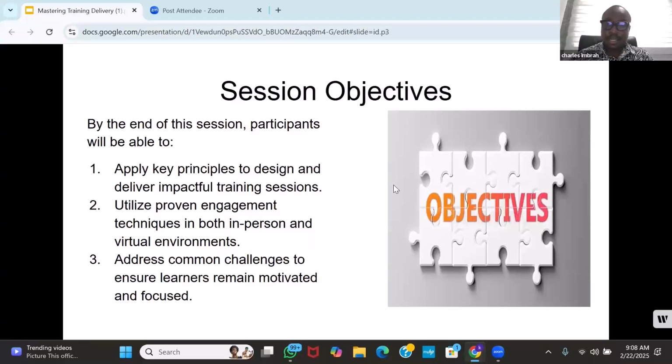And so these are our session objectives. By the end of this session, we should all be able to apply key principles to design and deliver impactful training sessions. We should also utilize proven management techniques in both in-person and virtual environments. And then we should be able to address common challenges to ensure learners remain motivated and focused during our training sessions.